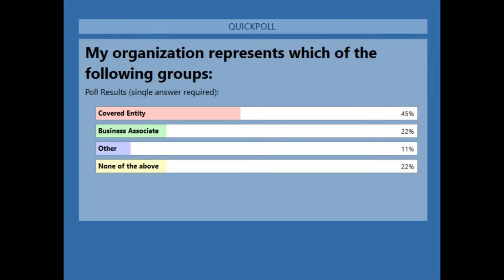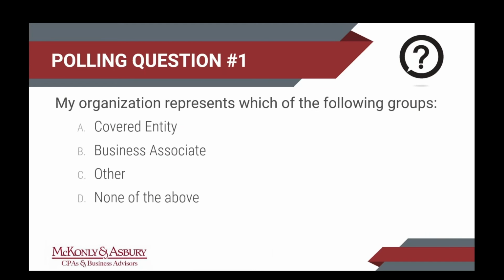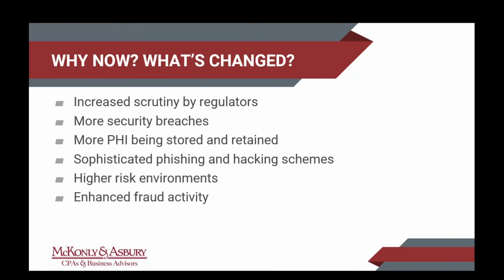All right, so we have a lot of covered entities. Great, step 1, you recognize that. That's fantastic. A lot of businesses, 22%, about a quarter of you are business associates, and some of you are none of the above. So you were really interested in saying, what is a compliance audit and why do I need it? So hopefully we can at least answer that for you today. It's great to see that, because with a lot of these webinars we might get 30, 40% for whom the webinar means a whole lot, but it looks like there's a lot of people on this webinar that this could have a big impact.